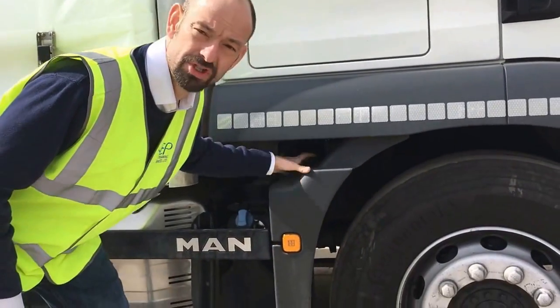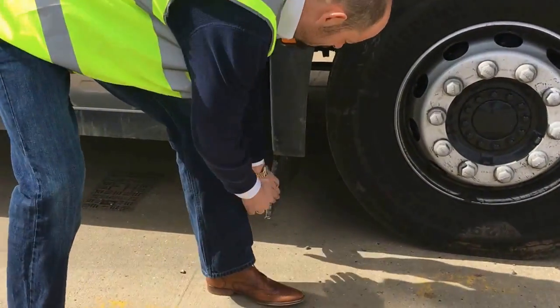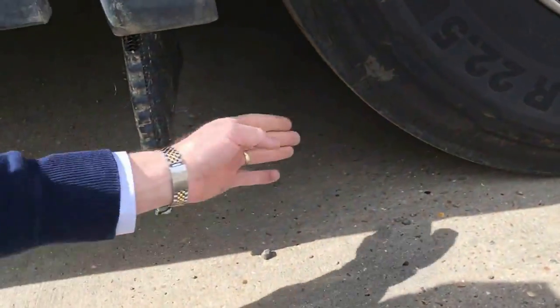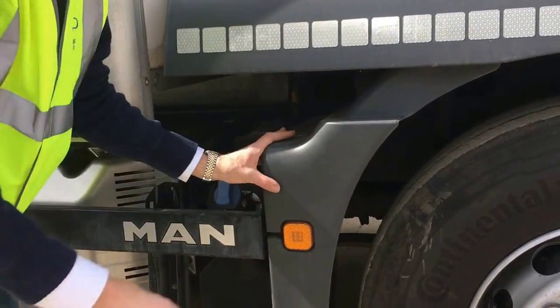Show me how you would check the condition of the mud guards, also known as the spray suppression. So we're going to make sure it's secure, it's fixed. This area around here, not full up with gunk. It's going all the way across, so it's covering the full width of the tyre, and it's secure and it's doing what it should be doing.